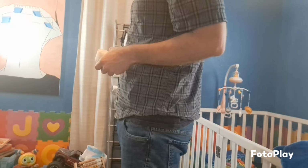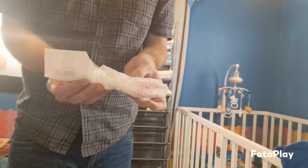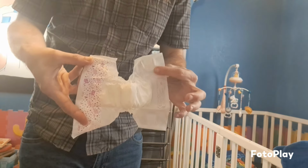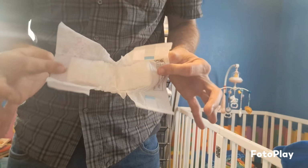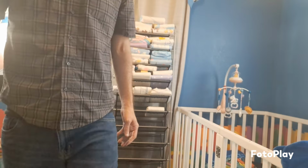Okay, so I think I'm done with ranking the diapers. So here's one just for fun. Look at this diaper, guys. What do you think of that? That's a doll diaper. So tiny. Lots of fun. We're not going to rank that one. I just had it in my drawer. Anyway, guys.